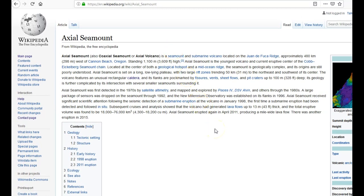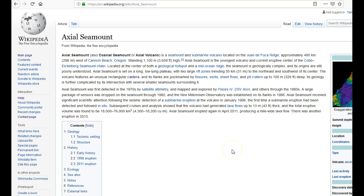Now, Axial Seamount, also called Coaxial Seamount or Axial Volcano, is a seamount and submarine volcano located on the Juan de Fuca Ridge, approximately 480 kilometers west of Cannon Beach, Oregon. Standing about 3609 feet high, Axial Seamount is the youngest volcano and current eruptive center of the Cobb-Eichelberg Seamount chain. Located at the center of both a geological hotspot from the mantle and a mid-ocean ridge, the seamount is geologically complex and its origins are still poorly understood.